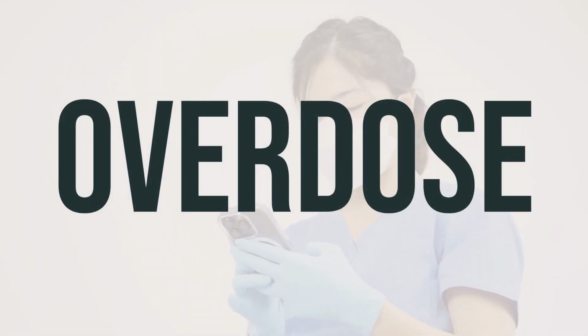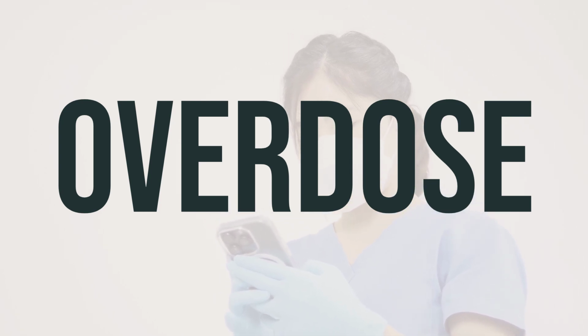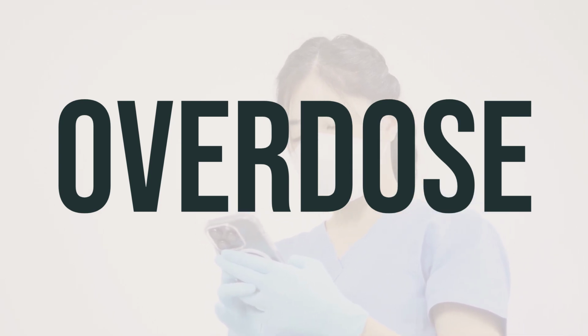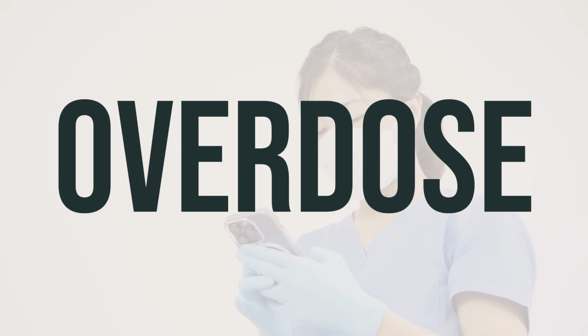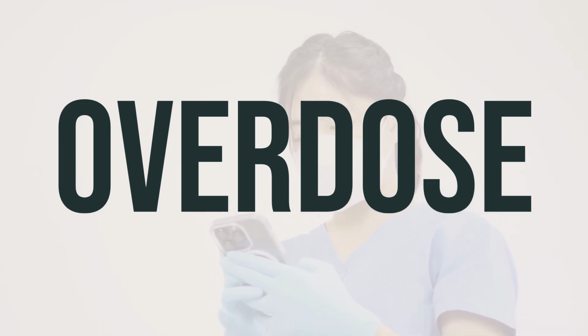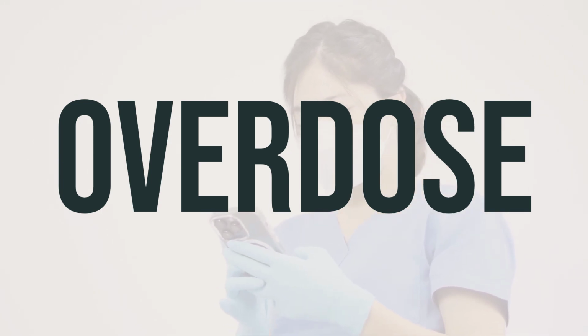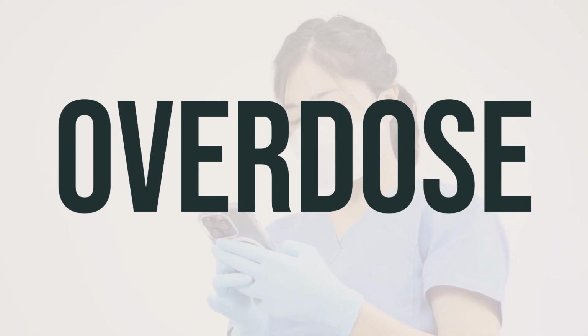If someone has taken too much Robaxin injection solution and is showing serious symptoms like fainting or difficulty breathing, call 911 or a poison control center immediately. In the US, you can reach your local poison control center at 1-800-222-1222, and in Canada, contact a provincial poison control center. Overdose symptoms may include extreme drowsiness, dizziness, seizures, or loss of consciousness.